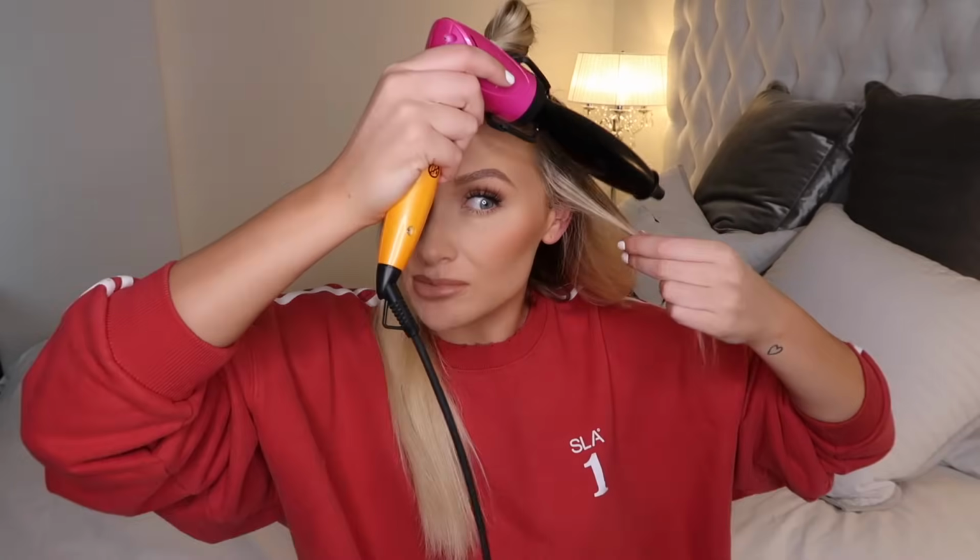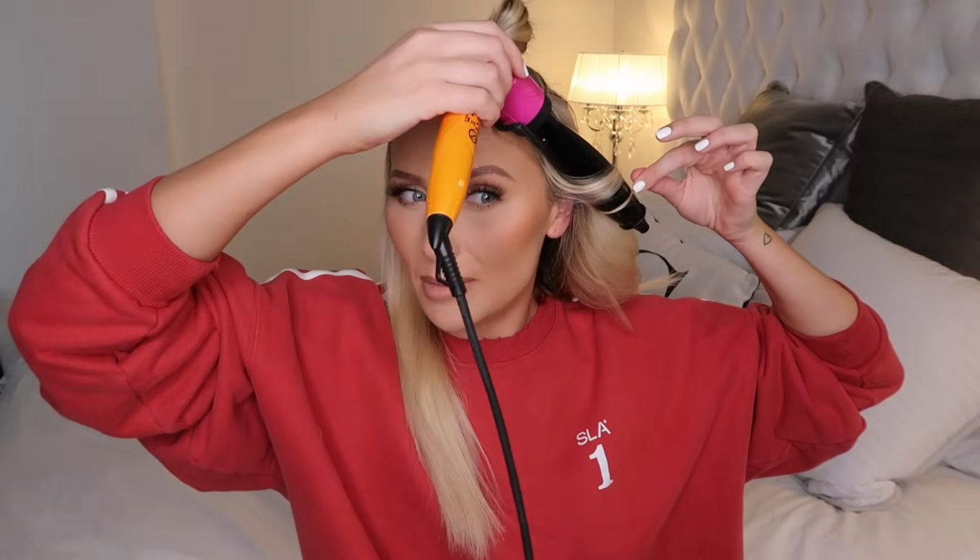back. I'm really gentle with them, so I wrap it round and hold it for about 8 seconds, just because I want it to have a little bit of a kink so it matches the rest, but I really want to put as little heat on it as possible. Now that that side is done, I'm going to leave it before I brush it through so it's got time to set, and then move on to the other side and do exactly the same thing.